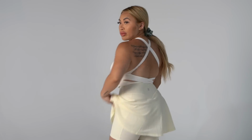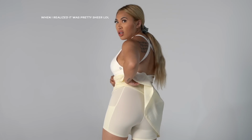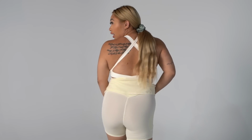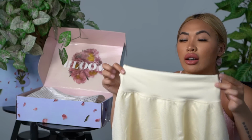I know you guys are going to ask, are the shorts under here squat proof? Are they see-through, especially when it comes to the ivory? Unfortunately for me, it was definitely see-through. So if I were to bend over, even though I'm wearing shorts underneath, they're see-through. I think that's also just something that comes along with lighter colored bottoms.